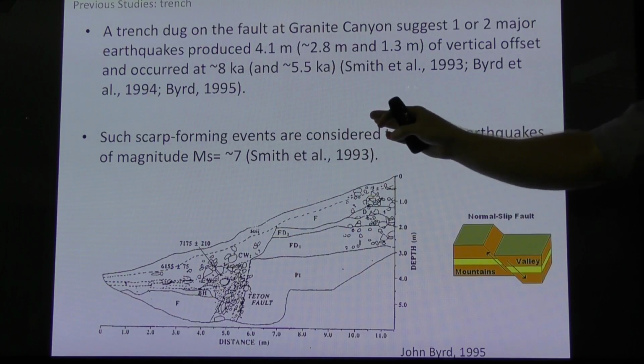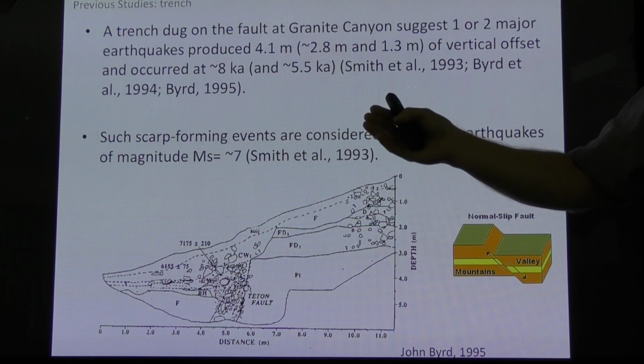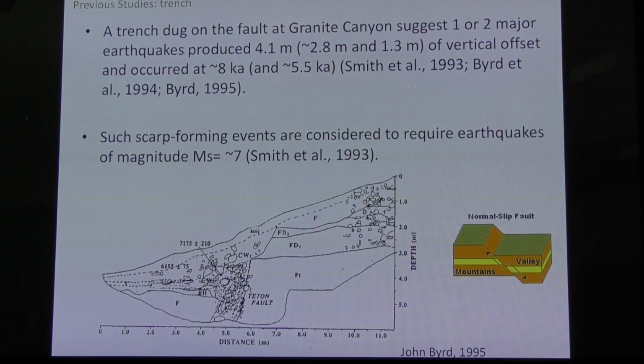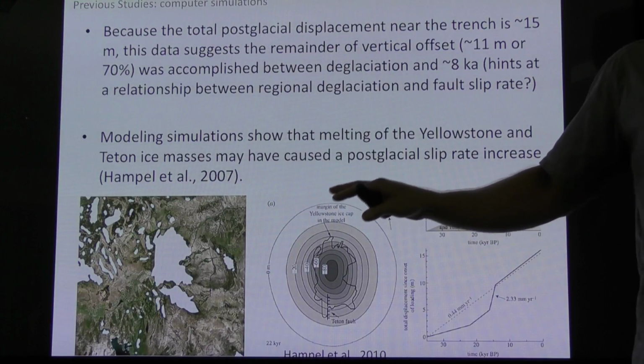What's also important is that the magnitude of displacement and the inferred length of the rupture along the fault suggests that these earthquakes were huge, so magnitude 7 and greater, which of course pose very real threats to our community here. This is something I spoke on yesterday.